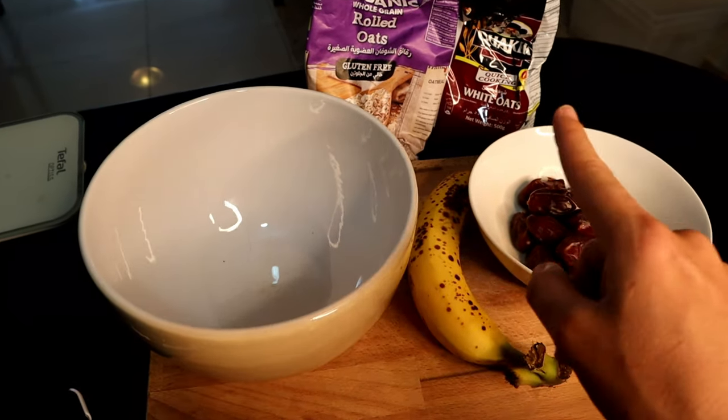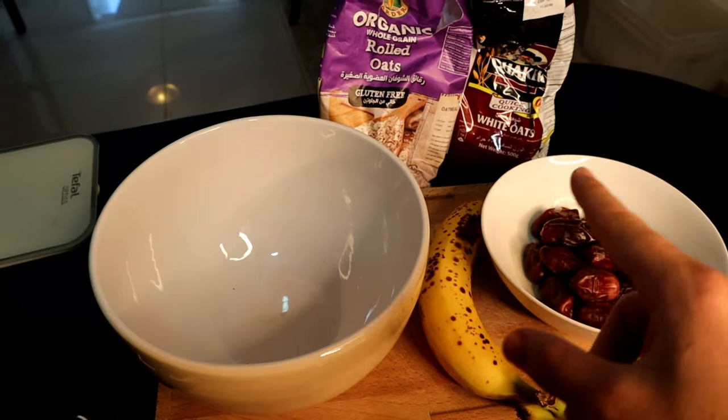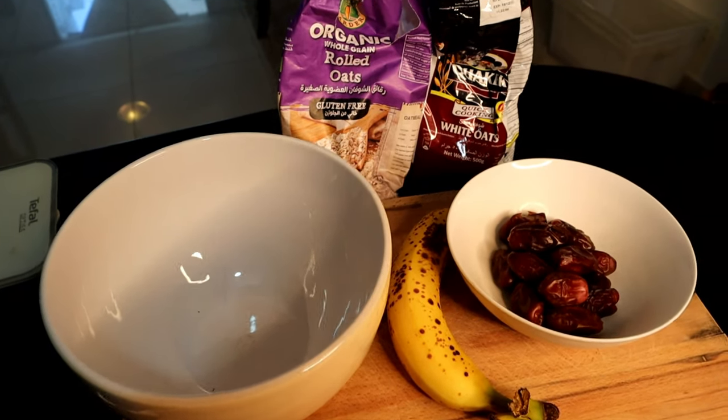But basically the three ingredients are literally oats, banana, and then whatever you want to add into the cookie. So they're really, really easy. And what we're going to do is put all of this in a bowl, mash it up, and then we're going to make cookies from that. So super, super simple.